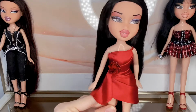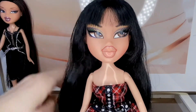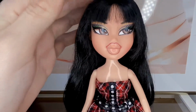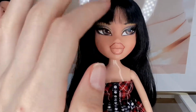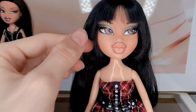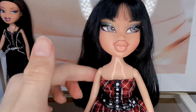Yeah, let's move on to the next one. Now, this Jade, I feel like people either love her or just really dislike her. But I have grown to love this Jade's screening, especially with the fringe and the little pieces of hair that come here. I think it was a really cute touch that they did.